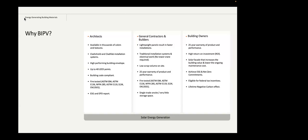So in conclusion, when asked what the benefits are and why you would look at BIPV, there are different reasons from different perches. From an architect's perspective, aesthetics has been a big challenge up until now. I have yet to hear of an architect that says, yes, I would love to put those hideous looking rooftop panels on the side of the building all the way to the 30th story. Said no one ever, right? So aesthetics is really important. That's been addressed. Installation systems available. High performance building envelope is there. LEED points are there. Code compliance with respect to testing is there. Fire testing is there. ESG and EPD reporting, it's all there.